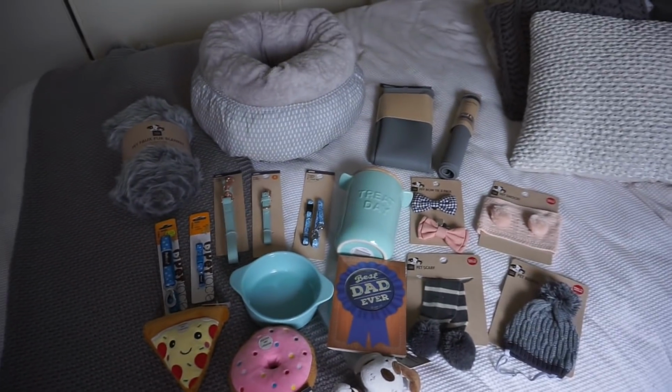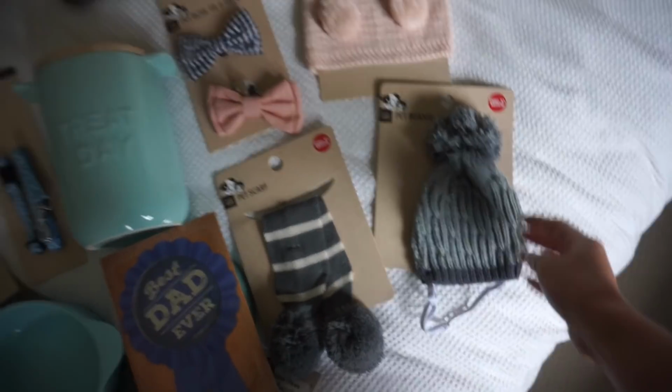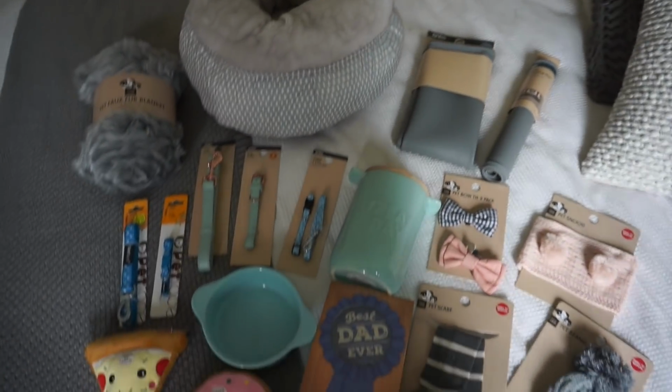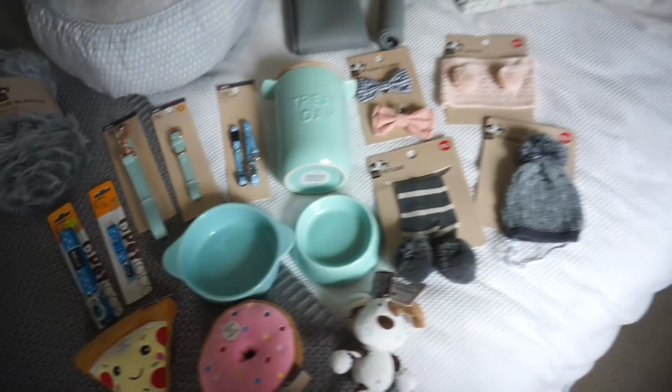So this is everything we got. Oh yeah, I don't know if I showed you guys, but I got him those little things too. So, what the heck? Why is that in there? That's not meant to be there. But yeah, we're going to pick him up in a week and I can't wait. I'll chat with you guys next week when we go to get Milo. Can't wait.